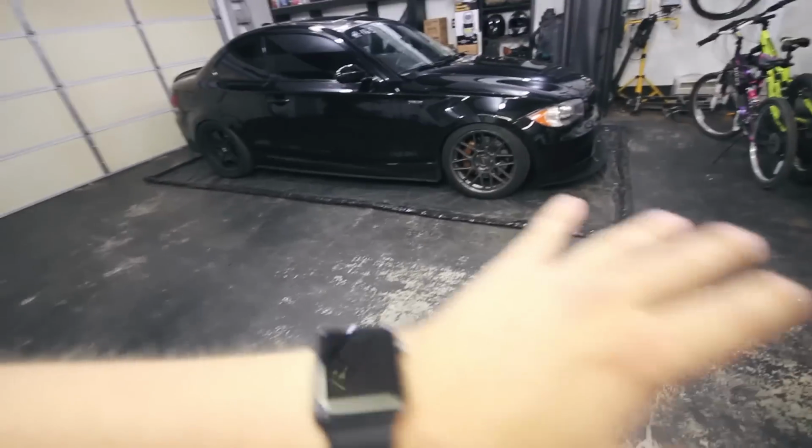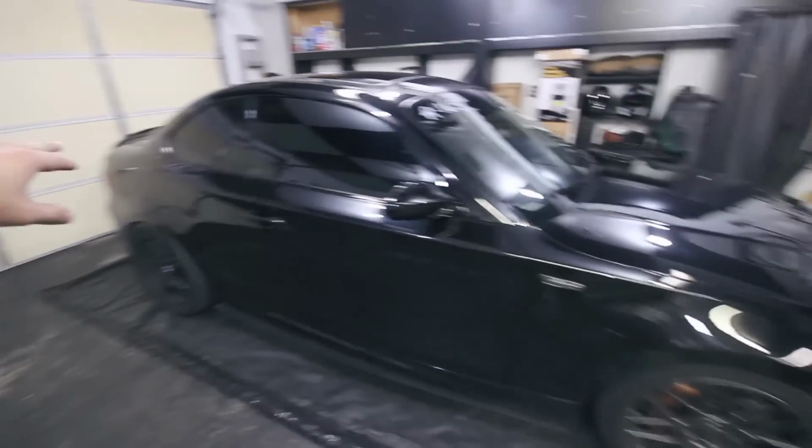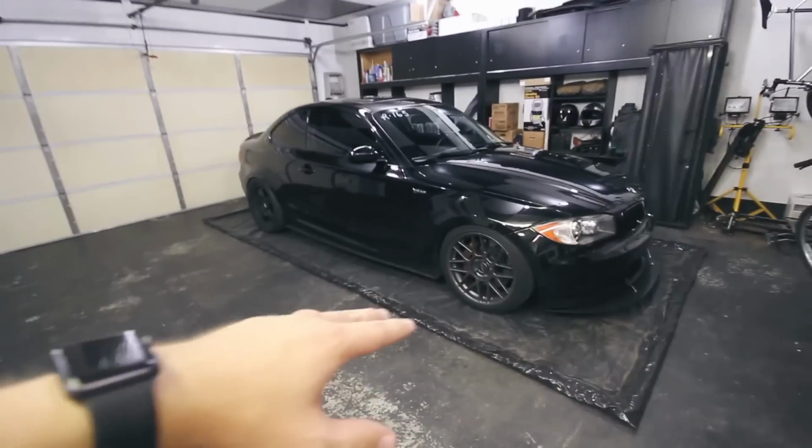I bought 2 of them. The other one's stored over there, because in the winter I'll lay those down and it catches everything. Then you can just pull it out or squeegee it out of the garage, and it works wonders, even in the rain. That's why I keep this one in here. Any car that's dealing with the rain, gets parked in here for some reason, it'll just drip off onto there.